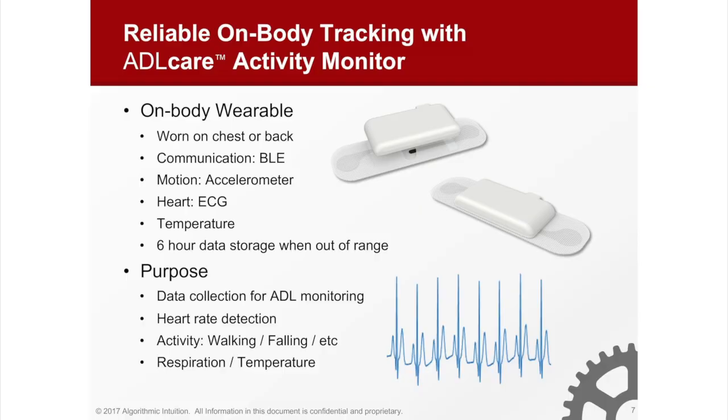So here's what the device looks like. Your ECG is the gray colored up there plus the one in the middle. There's your 3 leads for your ECG. The plastic pops off. You get 2, so one is being charged, the other is being worn at all times. And then what we're really trying to do again is the data collection around your ADL monitoring, your heart rate, and your fall detection.